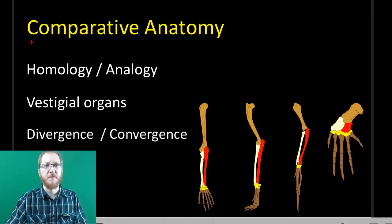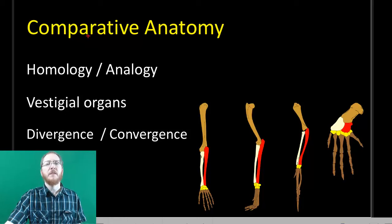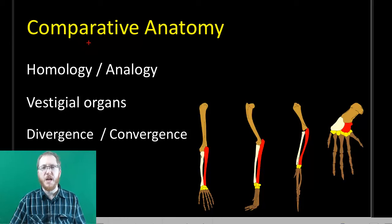Next, we've got comparative anatomy. Comparative anatomy is where we say, what structures do you have? Do they look like other people's structures?